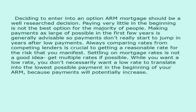Making payments as large as possible in the first few years is generally advisable so payments don't really start to jump in years after low payments. Always comparing rates from competing lenders is crucial to getting a reasonable rate for the risk that you manifest. Settling on mortgage rates is not a good idea. Get multiple rates if possible. While you want a low rate, you don't necessarily want a low rate to translate into the lowest possible payment in the beginning of your arm, because payments will potentially increase.